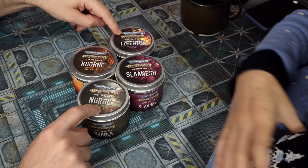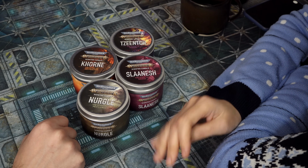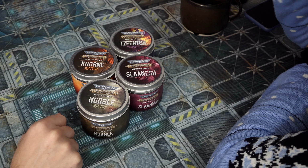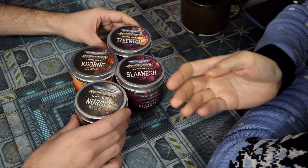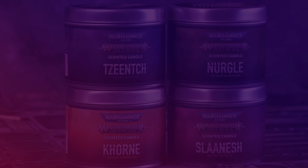Although I don't want to diss these candles. We were sniffing hard, and when they're lit, they are much milder. So if you do want a fresh pine or fresh aftershave-y scent, they're not horrid by any stretch of the imagination. They're just intense, which is kind of what a lot of people want when they're buying candles.